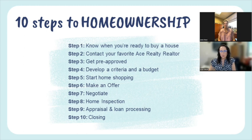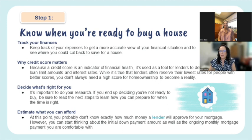So then, of course, step 10 is the closing process, and we always love to get to that point. So just a few things about step 1: know when you're ready to buy a house, track your finances, review, and know what your credit scores are. Jamie talked about some of that. There are some free tools out there that you can use to find out what your credit score is. And of course, if you go to the lender, they can help you with that as well, and also help decide what time is right for you. And of course, estimating what you can afford is very important. Like you said, a lot of people know what payment they want, so you can work the numbers for them depending on their payment, correct?